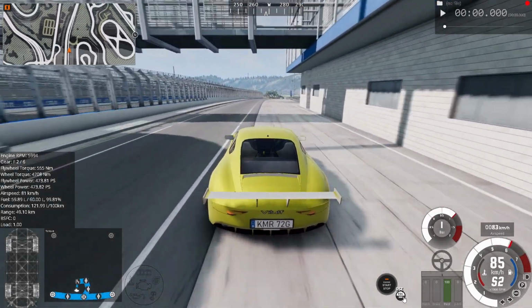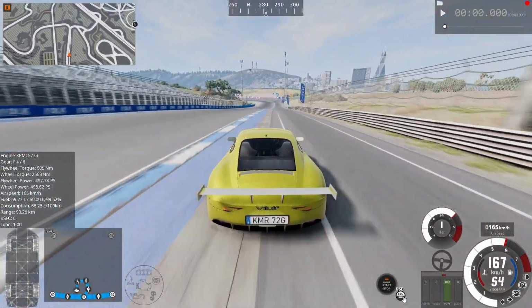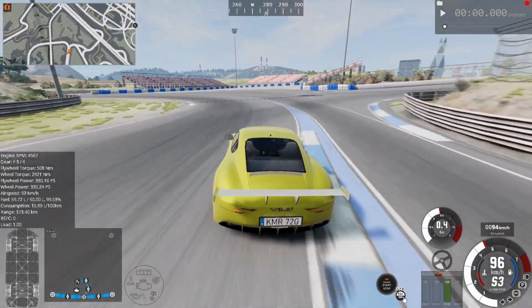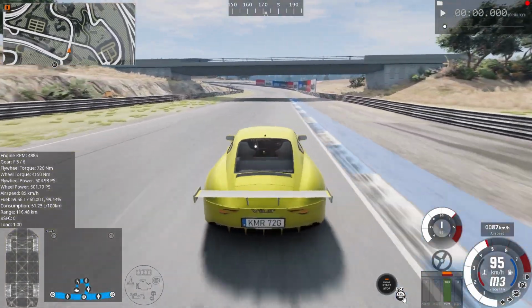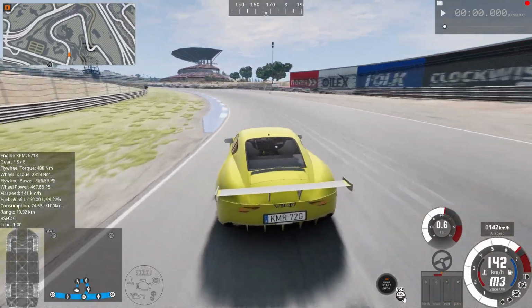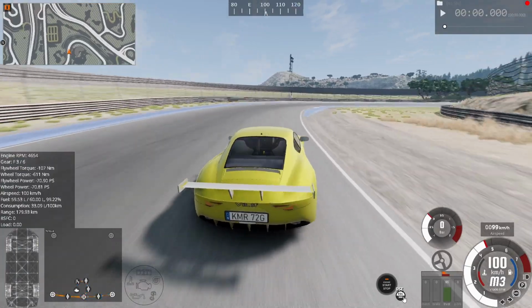Bit of wheel spin off the launch. An incredibly fast 0 to 100 time. Oh my goodness, this car is really fast. Hard on the brakes. Let's go into manual a little bit. Oh, it drifts. Oh, it has lift off oversteer and on throttle oversteer. Oh my goodness.